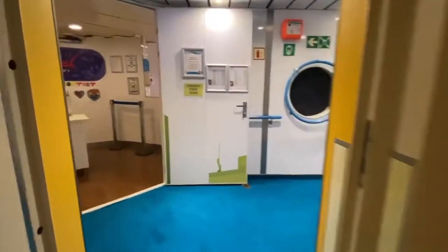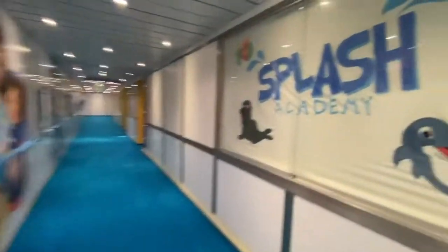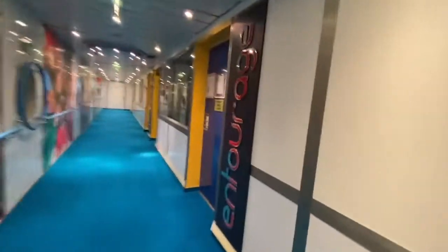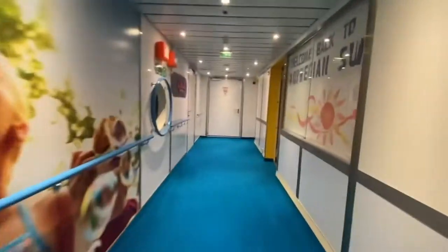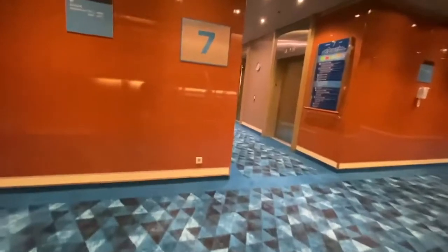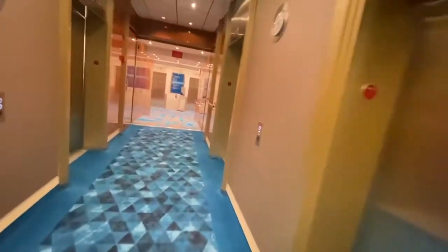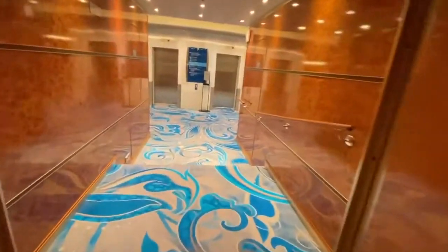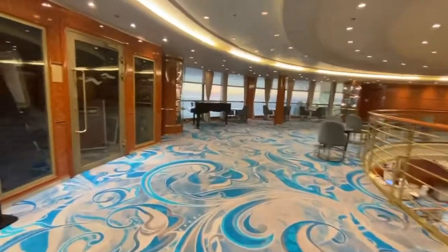All the way forward at the very front of the ship on Deck 7, you'll find the Splash Academy Youth Center. You'll also find Entourage, which is an unsupervised space for teenagers to hang out. So we're now in the Atrium area on Deck 7, where you'll find the Champagne Bar and also the Art Gallery.